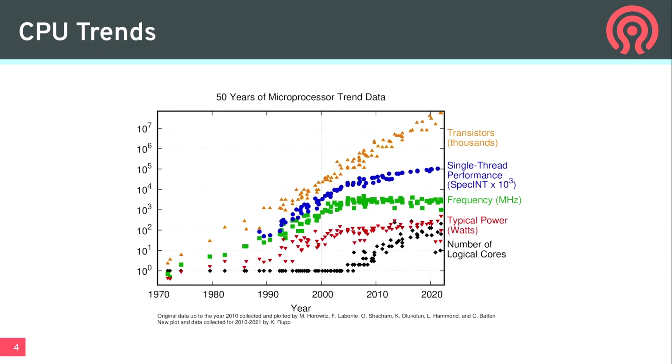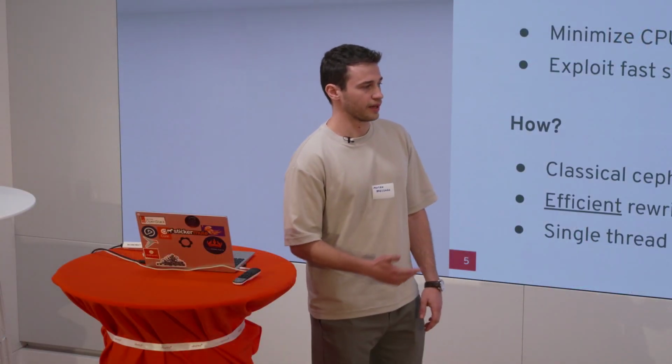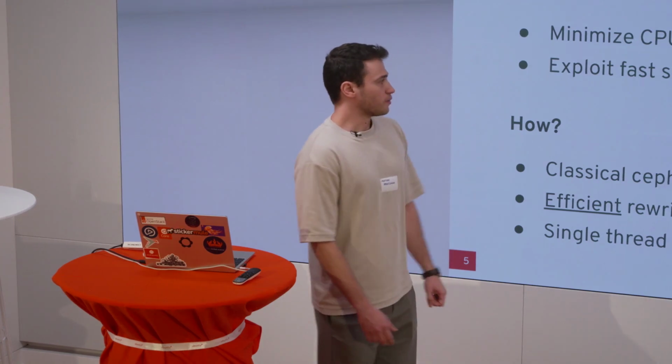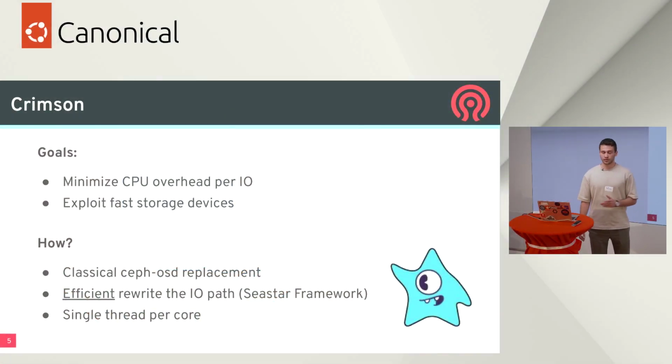So we have more total throughput, but what we care about here is the raw throughput we have per core. Ceph today can drive a large amount of throughput, but it also needs a large amount of resources, and our goal is to make better usage of these resources, of this large number of cores. So essentially, Crimson is how we are planning to do this. Our goal is to minimize the CPU overhead per single I/O by avoiding context switches, and to exploit faster and newer storage devices.